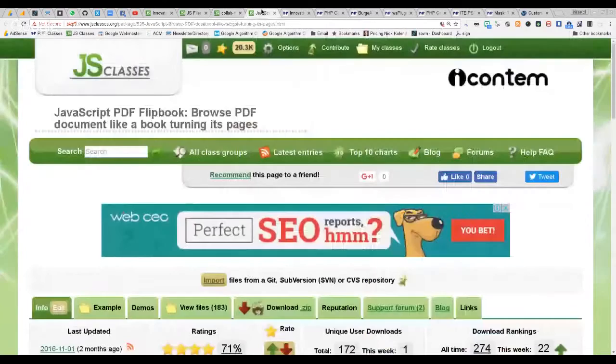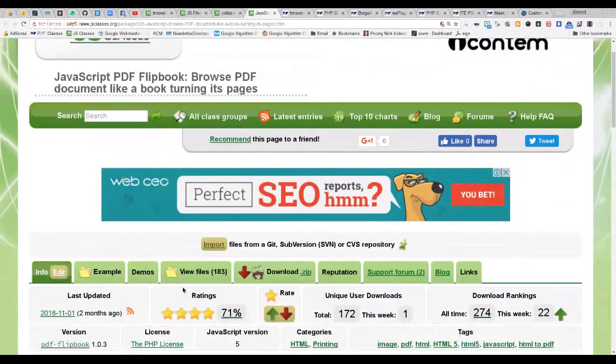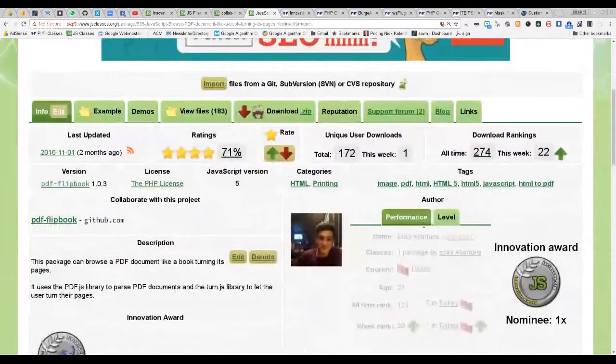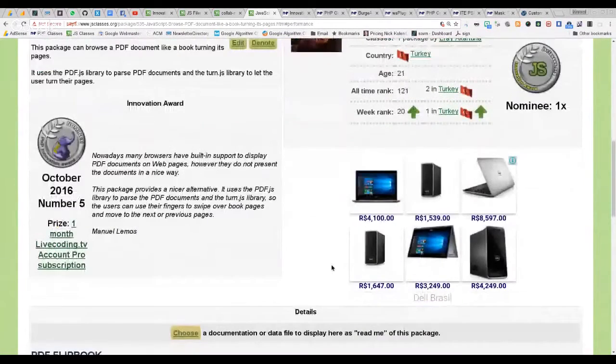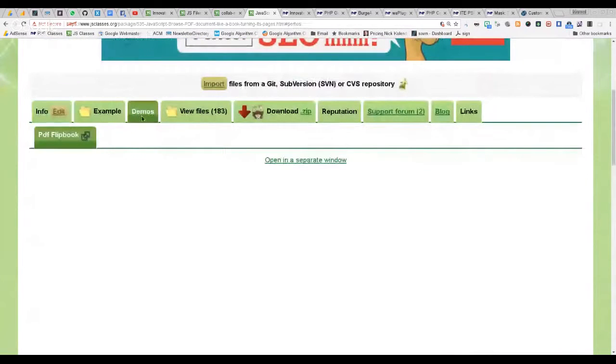So the next package that I want to comment on is this one that is quite nice, JavaScript PDF flipbook, and that allows you to browse PDF documents like a book, turning its pages. It is a package from Cartuna from Turkey. I hope all is well in Turkey. And what this package does, it will be interesting to see the demo again. I would like to see it too.